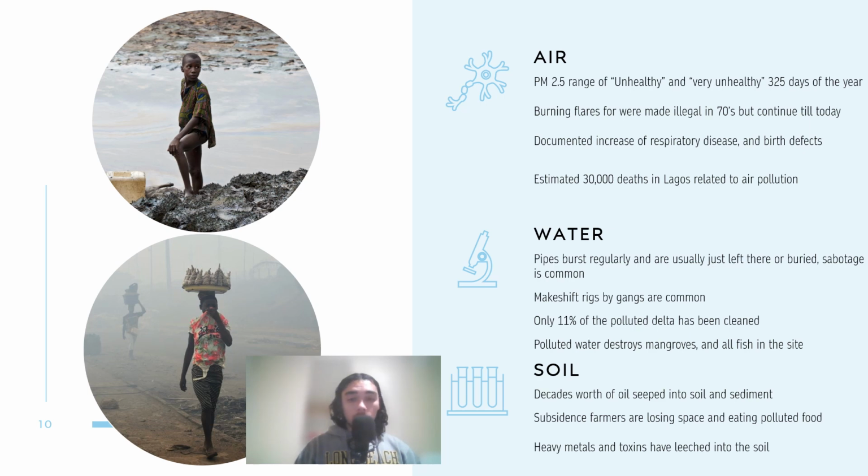So the polluted water destroys the mangroves, any forest or really any life around there gets completely decimated. It's said that when a spill happens, all the fish near the site just die, and again that compounds into the people having less food, having less resources for themselves.